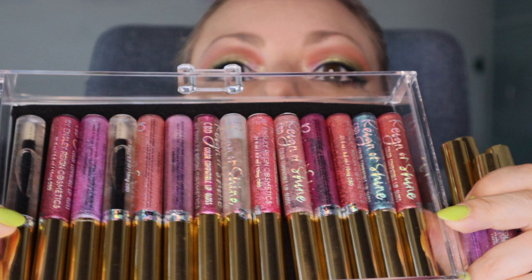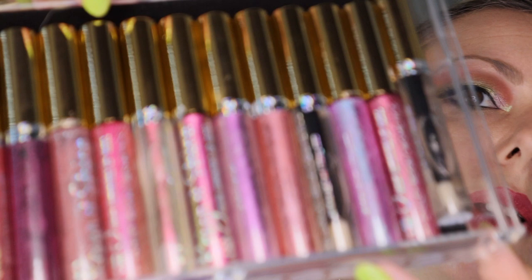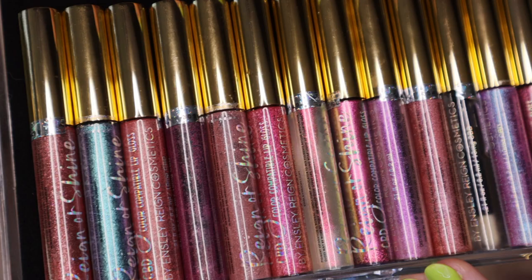I have a lot. Let me just try to show you. These are almost two layers now, so this is okay, but you cannot see the reflect actually. All of them, they are amazing. Let me, okay, first row. And okay, I have a lot of clear gloss because she always sent for free the transparent one.